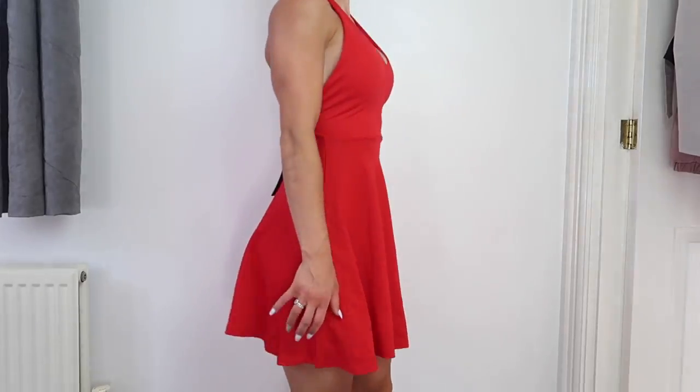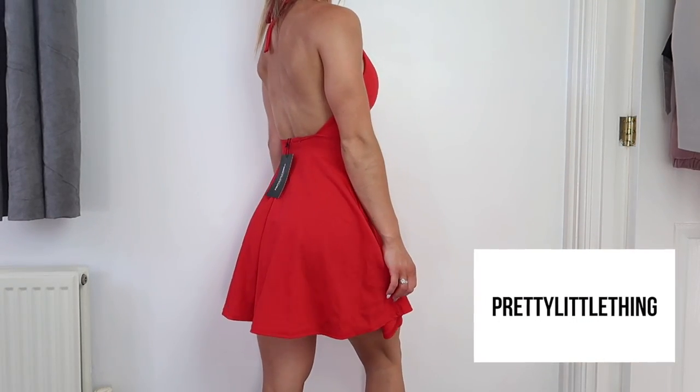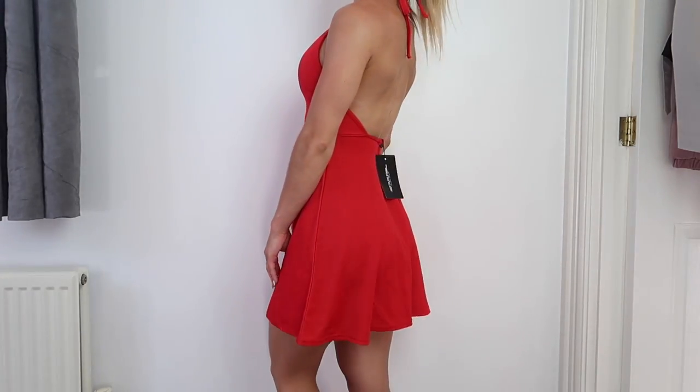But yeah, so next up I have this halterneck skater dress on. With this dress, I probably won't take it to Ibiza, only because it's not very Ibiza-y. It's more of a cute summer holiday dress.